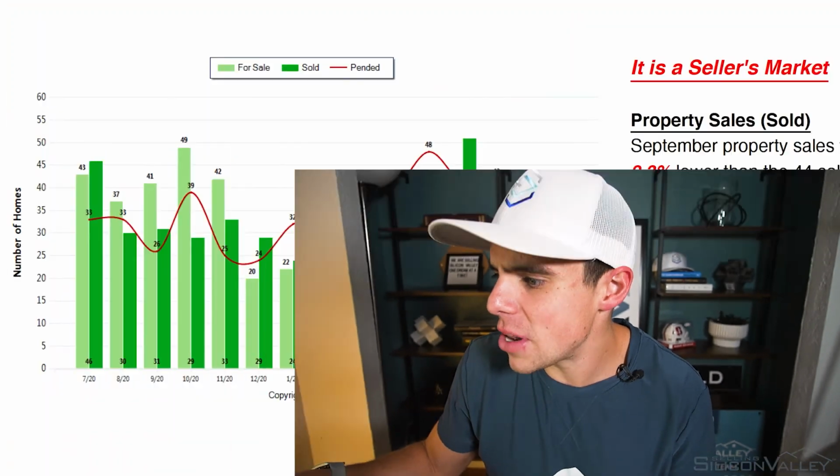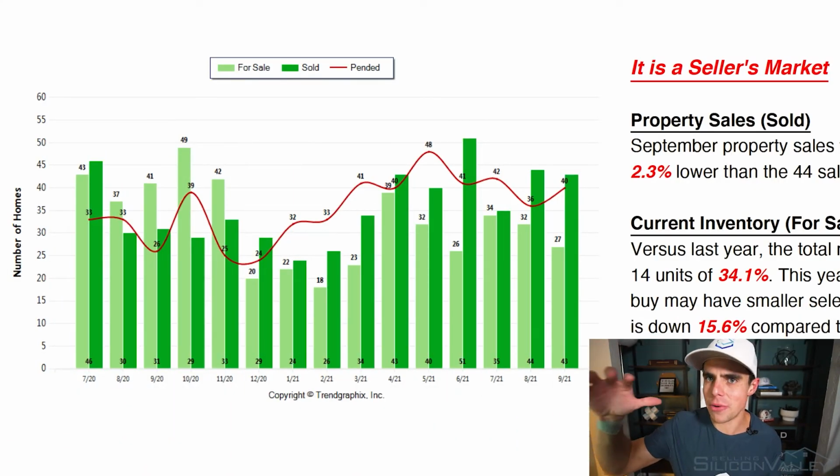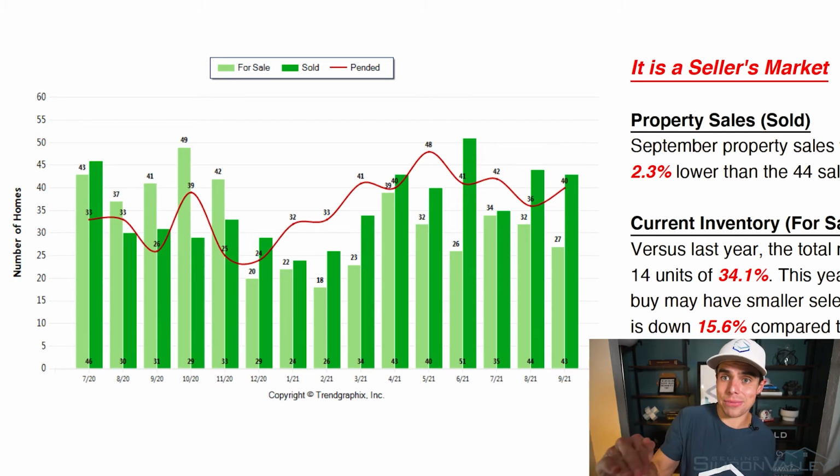Especially in areas like Saratoga, it's going to be difficult to see a scenario in which a ton of buyers leave the marketplace or a ton of homes come on the market. Let's just do the math here: even if the number of homes doubled, we would still be in a very good seller's market. And even if the number of buyers were cut in half and the demand were cut in half, we'd still be in a strong seller's market. So either way you cut it, we're in this for the long haul.